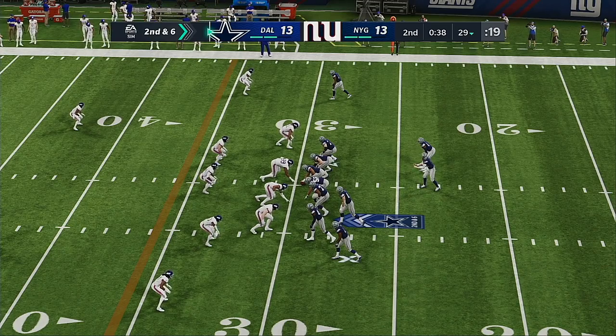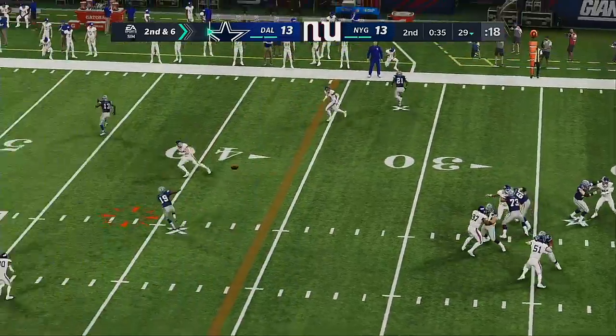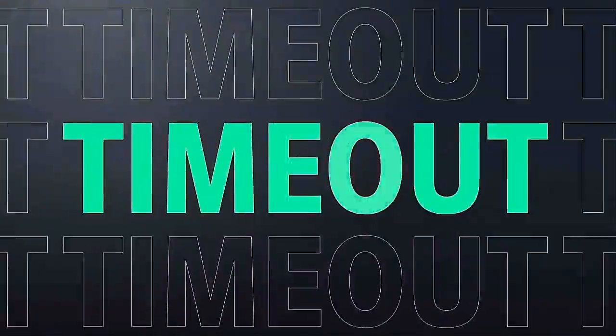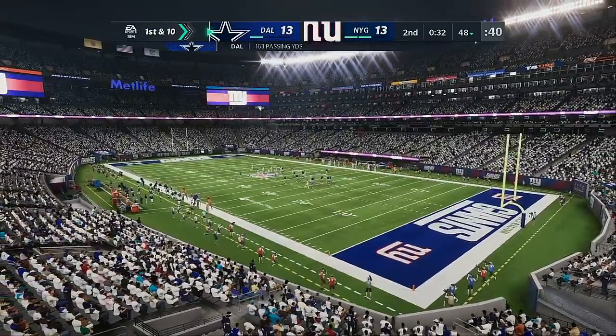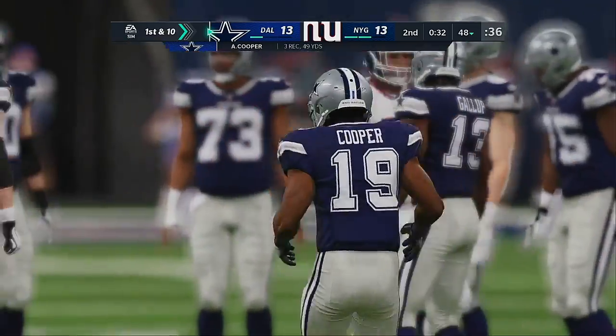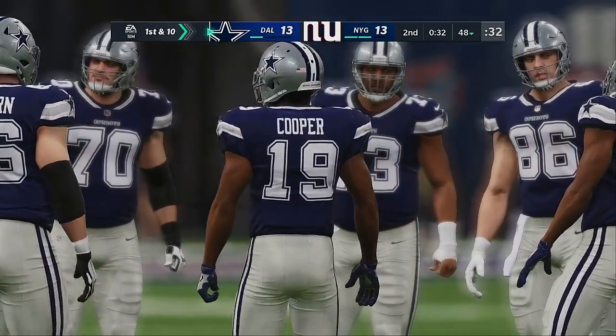Anything to put some points on the board. But this time on offense, they don't even want to see the field goal kicker trot on the field. They want that ball in the end zone. Yeah, they'll be going for six. And able to get this one across the 45 before he's brought down. The Cowboys going to use their second timeout now as they'll stop it with a little over 30 seconds to go in the first half of play.